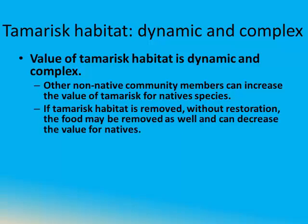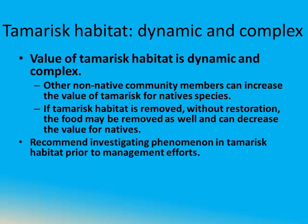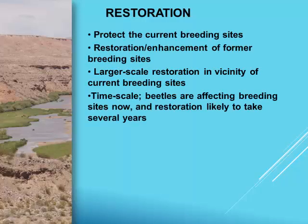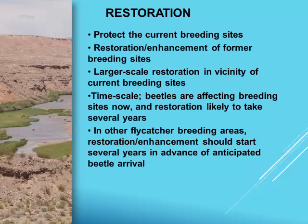And then as far as restoration, the value of the tamarisk habitat is dynamic and complex. Other non-native community members can increase the value of the tamarisk for native species. If tamarisk habitat is removed without restoration, the food may be removed as well and can decrease the value for the natives. So that's another factor you really have to consider when we're doing restoration. And we recommend investigating phenomena in tamarisk habitat prior to the management efforts.